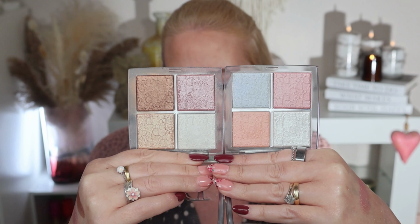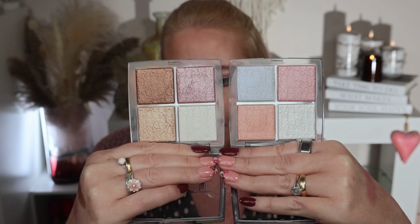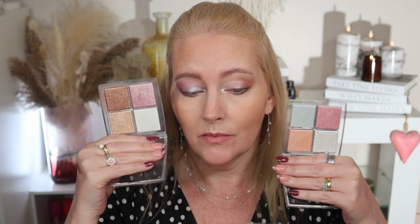So I've got swatch comparisons here, but I can tell you straight away that the pink in 001 is definitely showing up as more of a bright pink. I think this new one here, Celestial Glow, is definitely more sort of fair skin shades. But this one works very well as well for fair skin. In fact, this is one of my favourite highlighter or face palettes in my collection.